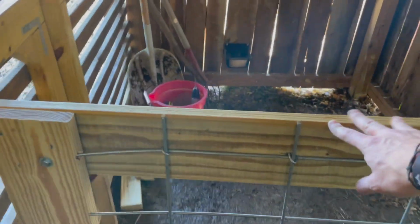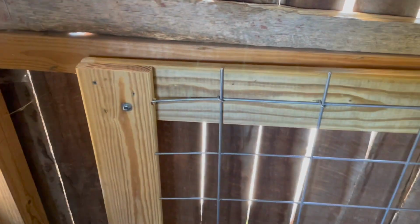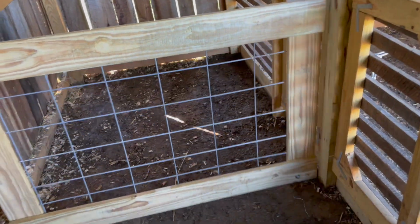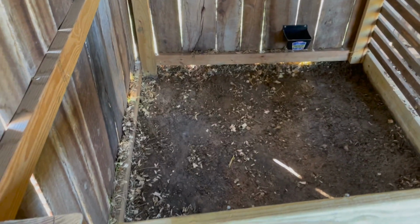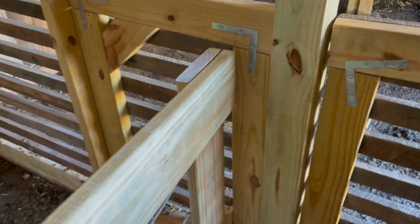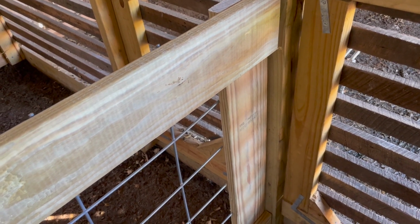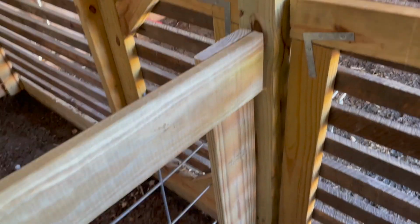So I got it here and it'll swing all the way back out of the way if I just want one big open pen, or I can close it if I want one over there separated and then one in this pen here separated. I just have to figure out how exactly I want to lock this in place. I may just use some kind of barrel lock and run it through a hole into that 4x4 post, but that part would be pretty easy.